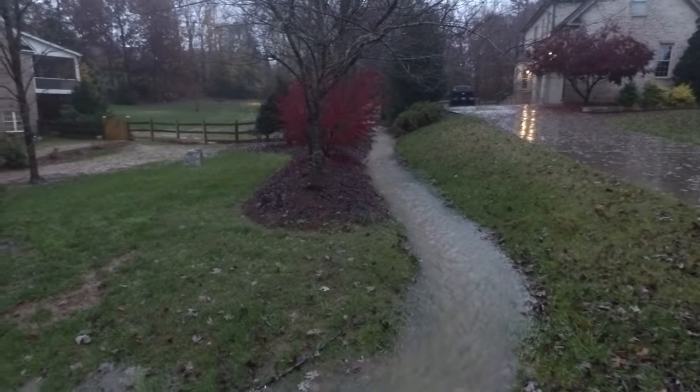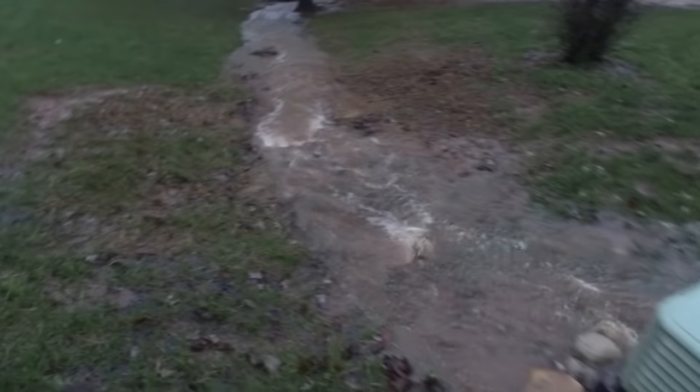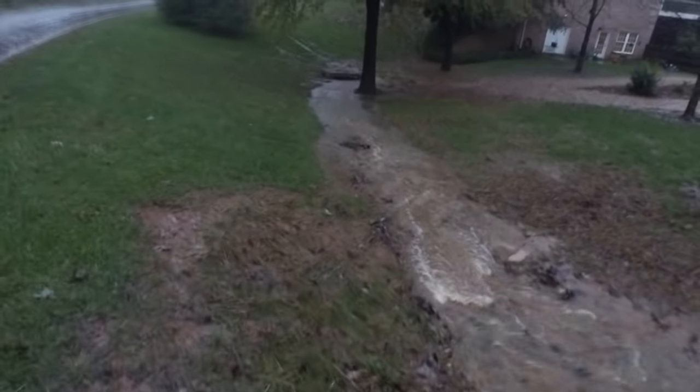In this clip, you can see just how much water is coming down. This is from the neighbor's yard, and this is what my customer's backyard used to look like before we did the channel.